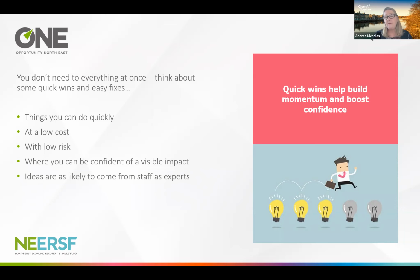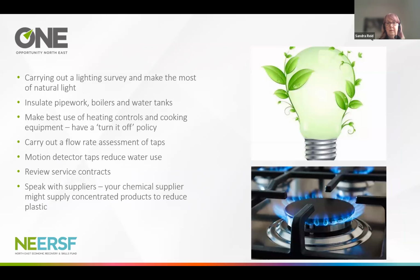You start to see some savings, and it can really start boosting confidence within the organization as to some of the bigger measures that you might have to think about taking on board. And here are some really simple examples of things that we've seen businesses do that actually significantly make a difference. So the first one is just taking a lighting survey.